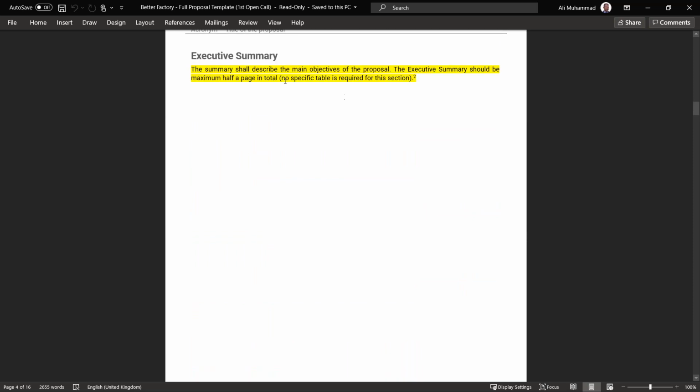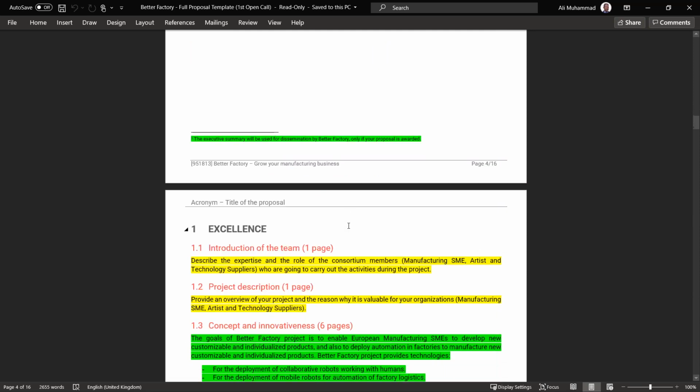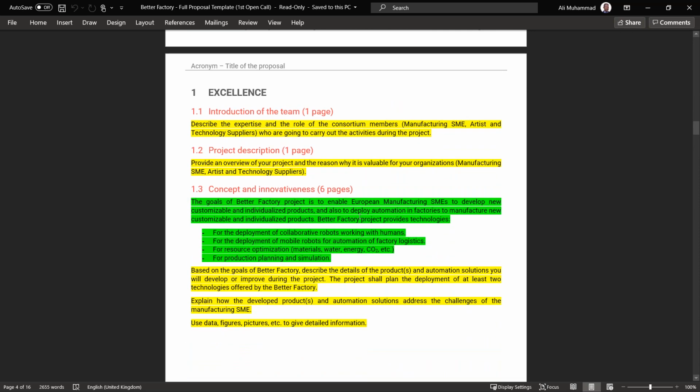You should write a small executive summary, maybe half a page, on what exactly your proposal is about. It's more like an abstract. But here comes the excellence. Your proposal will be evaluated on basically two criteria. One of them is the excellence.